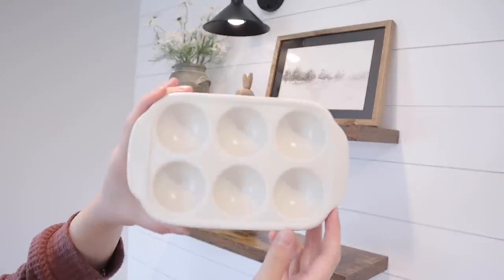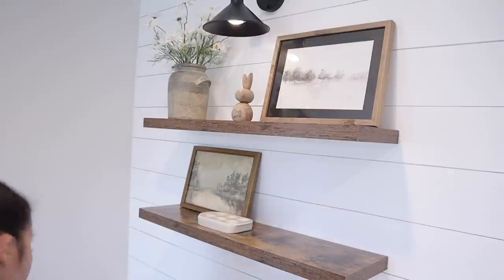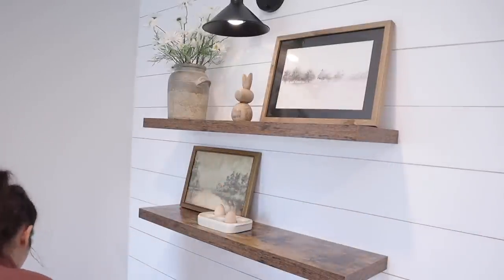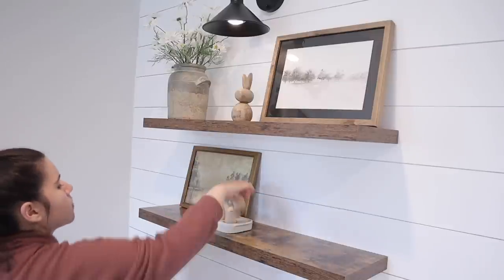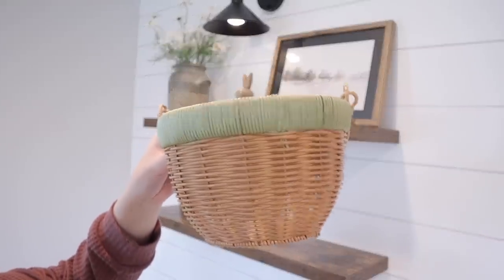This egg tray is from the Target Dollar Spot, and the wooden eggs I'm putting inside are also from the Target Dollar Spot. I didn't want to go too overboard with Easter. Again, I just want to be able to remove the Easter items once Easter is over and then keep my spring decor. And next to it, I'm going to be putting another basket from the Target Dollar Spot with some dried florals from Hobby Lobby. And I just love the way this came out.